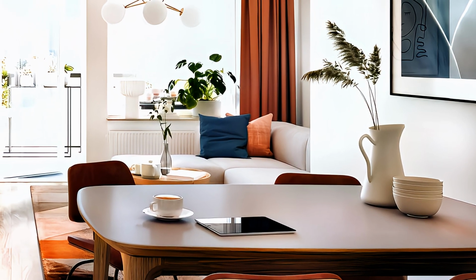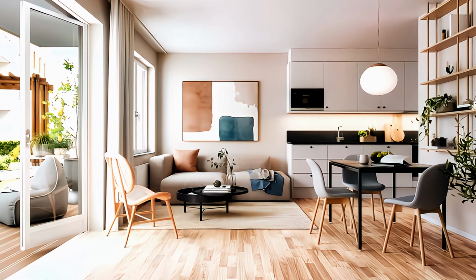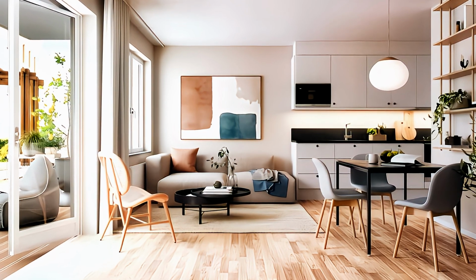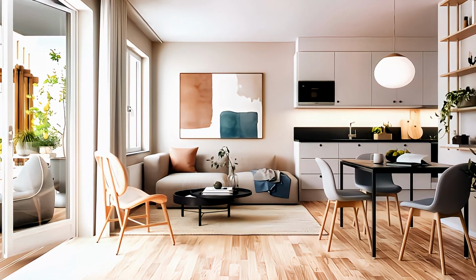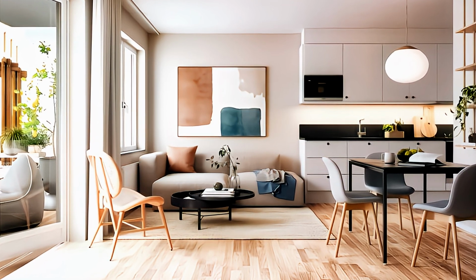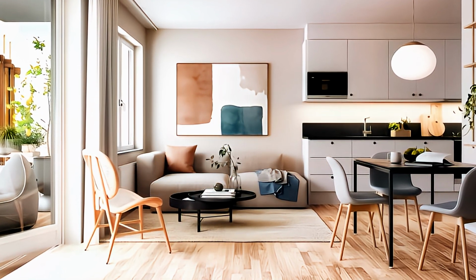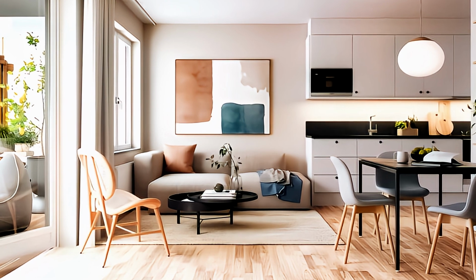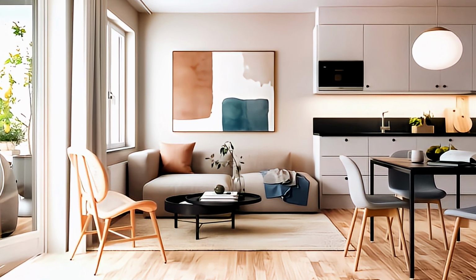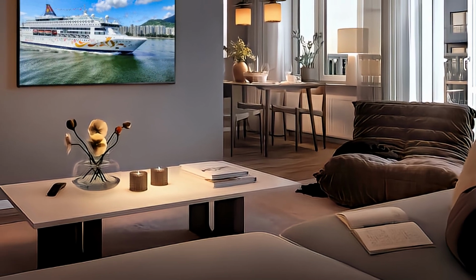Can you believe it? We are at the big 50. It's time to pop the confetti because you are about to dive into the 50th episode of our beloved series, Cute Small Apartment Creative Design Ideas. This isn't just another episode. It's a celebration of creativity, community, and the charm of compact living.